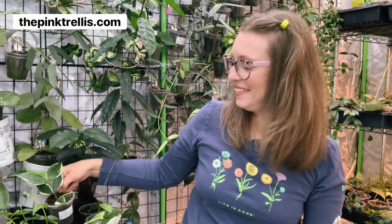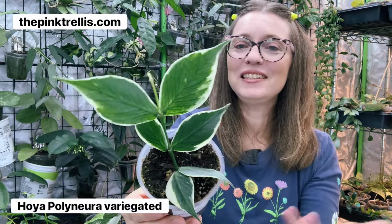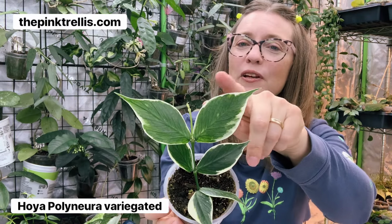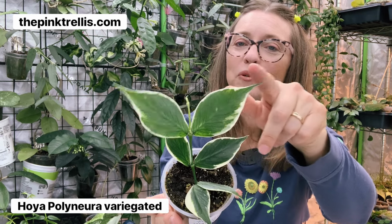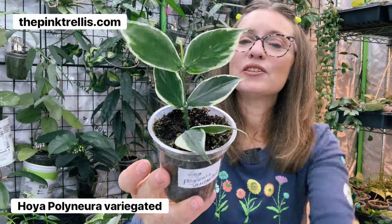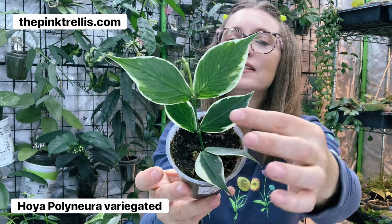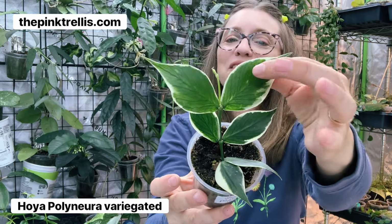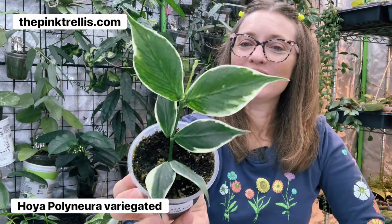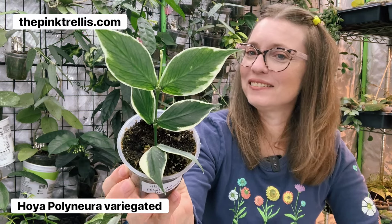This is a new one for sure. So I have another Hoya Polyneura, except this is variegated. So this has the outside variegation, possibly called Hoya Polyneura albomarginata. Typically when your variegation is on the outside of the leaf, it's called albomarginata. Yeah, beautiful, right? So these are the original leaves that I cut from my mother plant, and then it popped out these two, and it popped out these two, and there are more getting ready to pop out. So yeah, gorgeous plant. Hoya Polyneura variegated. Love it.